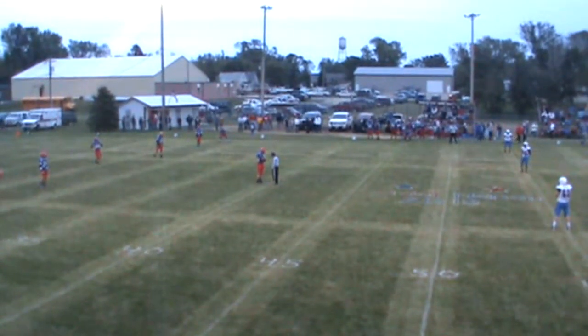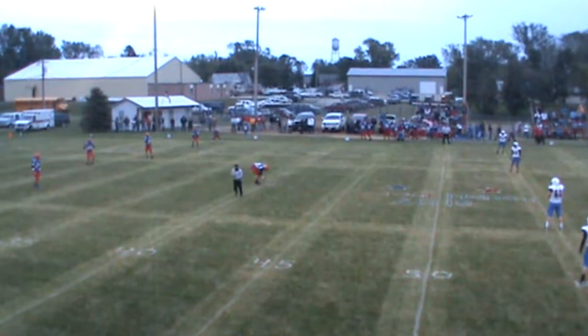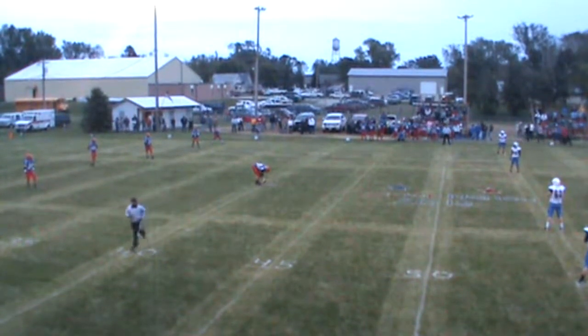It starts with a kick, right? Or reception. The opening possession. What's the clock start, with a kick or reception? Kick.